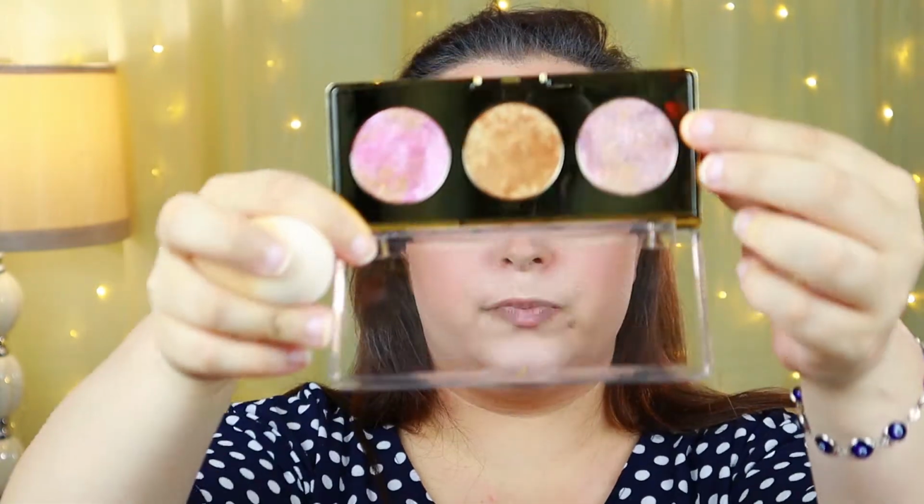And I think I'm gonna go in with Starry Moon. That's this guy here. And I'm just gonna use a beauty blender. Oh, they are literally squishy.